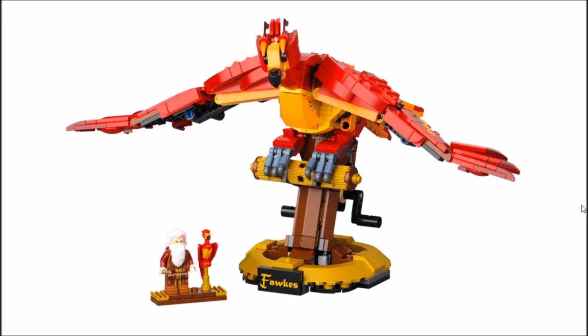I also think the stand that Fawkes comes on is much better than the one we got in the Hedwig set, and it just suits the colours of the model more, and I think the set colours as a whole just pop. I think it's going to look pretty eye-catching on display, and really that's the target audience. People aren't buying this set to play with, if you will. People are buying this set to put on display in their bedroom or living room and draw people's attention, and I think that this set achieves that for a really fair price.